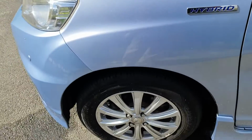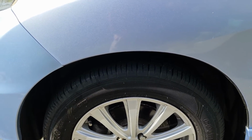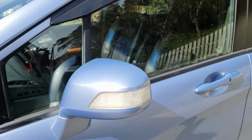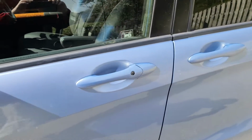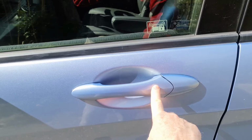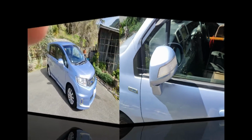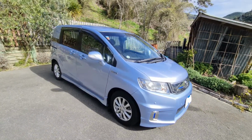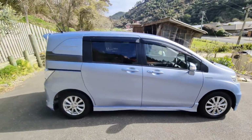And they're 185 60 15s, I think they are. So they're not too expensive either, the tyres, which is cool. The wing mirrors have got the indicator lights on them. It has central locking, and it's just a touch to lock, and the mirrors turn in. And there she is, the Honda Freed, or this is the Spike edition of the Freed.